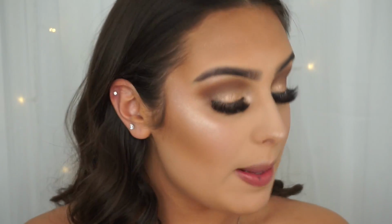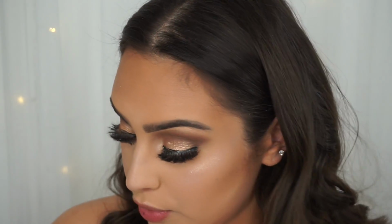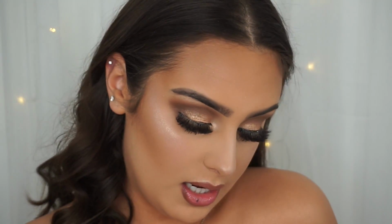I'm going to put some lip balm on because my lips need hydrated really badly. And then I'm going to apply my favourite lip liner before I move on to their amazing lip colour. Right, so I'm going to use their Sunkissed Perfect Pout Lip Colour Palette. How am I meant to open this? Oh, it's all stuck together.